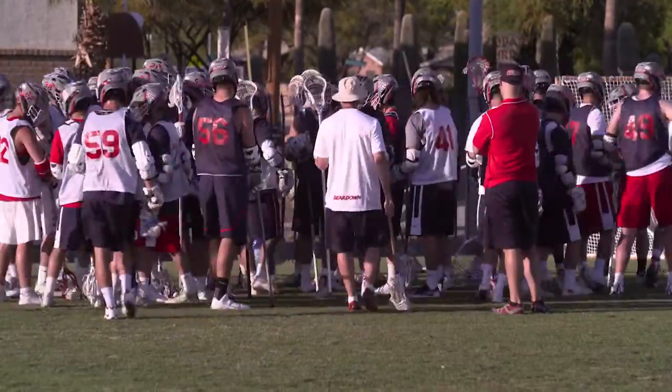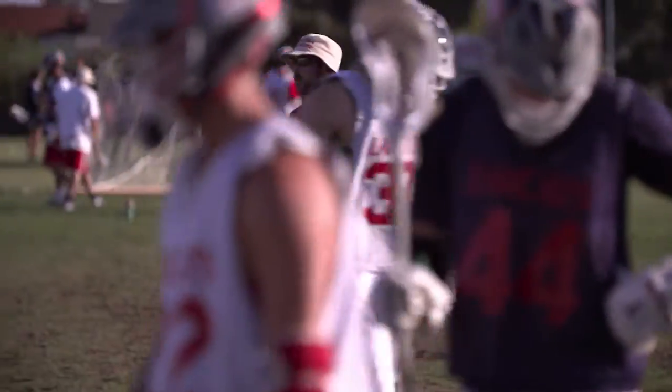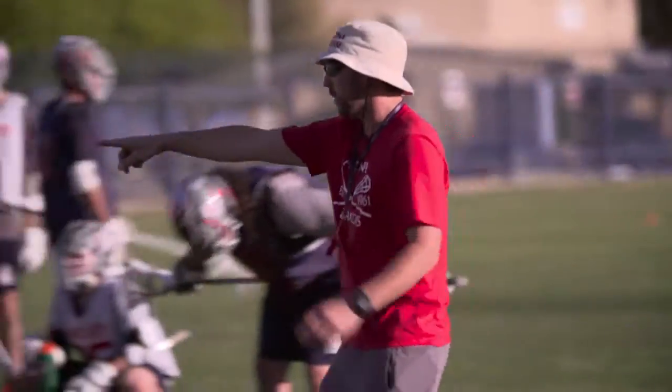He's a coach for the situation, in that he'll be the quiet guy talking to you on the sideline at times, but if he sees that he needs to get in your face, he absolutely will. Away from the end line. Get up to the middle. Name's Tanner Canego. I'm a senior goalie and the president of the team.